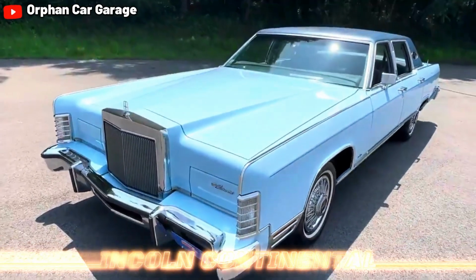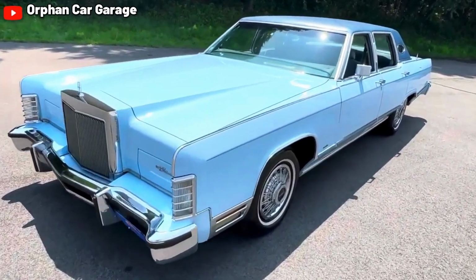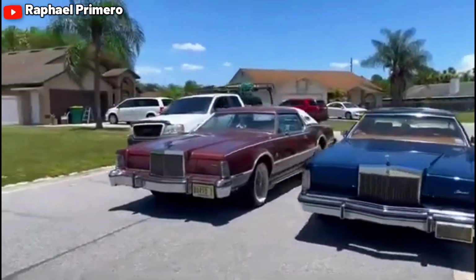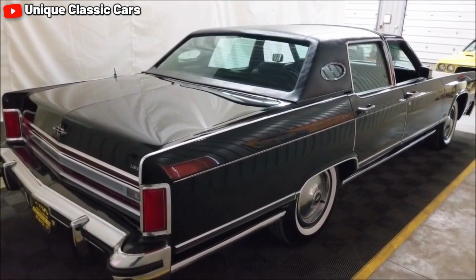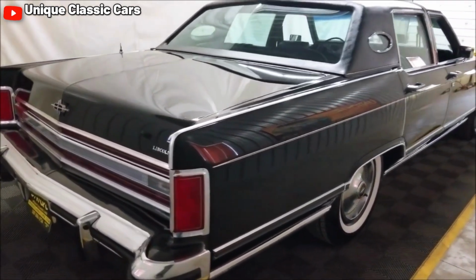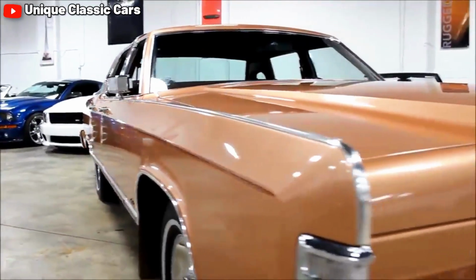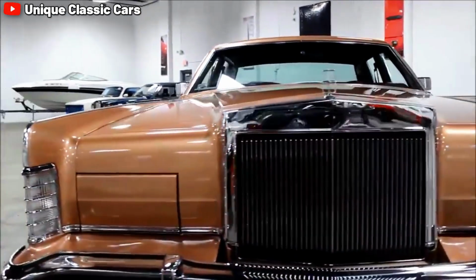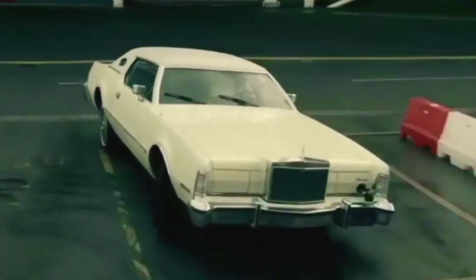The 1978 Lincoln Continental, which comes in 2- and 4-door full-size luxury coupe or sedan configurations. These amazing vehicles are surprisingly reasonable for their enormous size and grandeur. If you're lucky, you might be able to get one for as little as $6,000. You get an enormous automobile with 166 horsepower and 319 pound-feet of torque from a naturally aspirated V8 engine for that incredible deal.